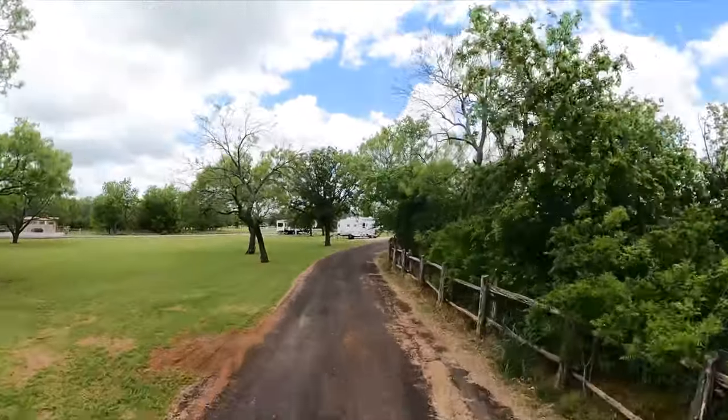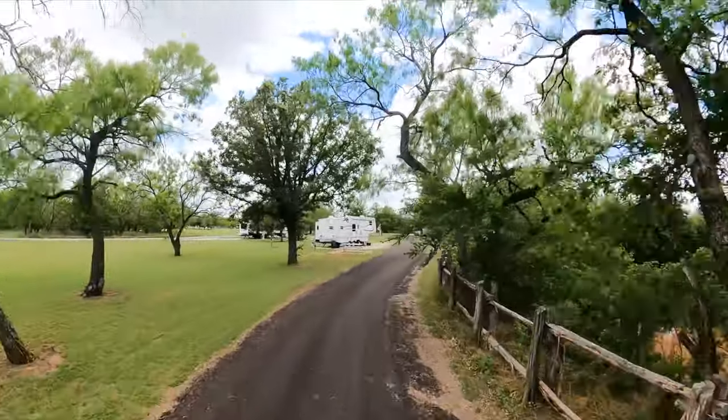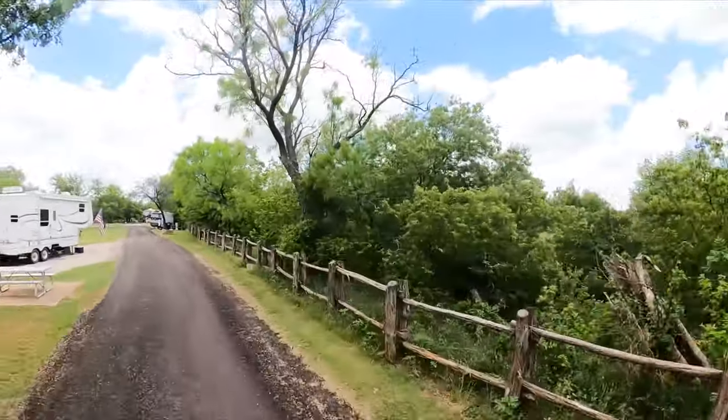All of the sites here are very flat. It's very easy to get level. We're right on the river.